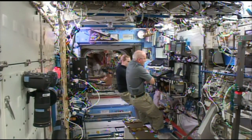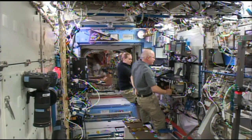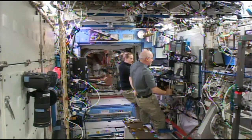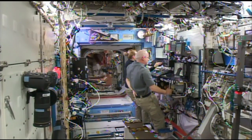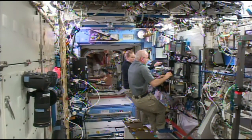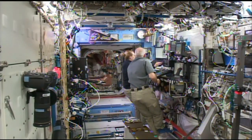Regaining video coverage from the International Space Station as it still remains over the North Pacific Ocean. Right now, Jeff Williams and Kate Rubins inside the Destiny module are wrapping up the second stage capture, which will also wrap up the berthing of the Dragon cargo vehicle to the International Space Station, standing by for confirmation of completed berthing procedures.